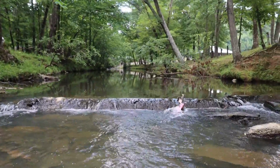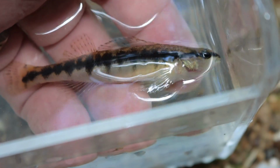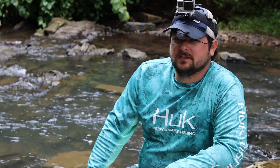I am not the ultimate fisherman, but I'm getting there. Today I've come out to Tannehill State Park up around McCalla, Alabama.